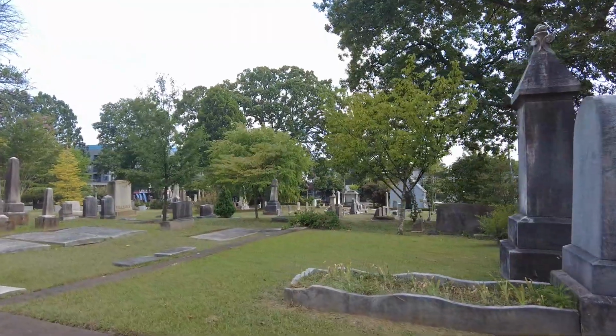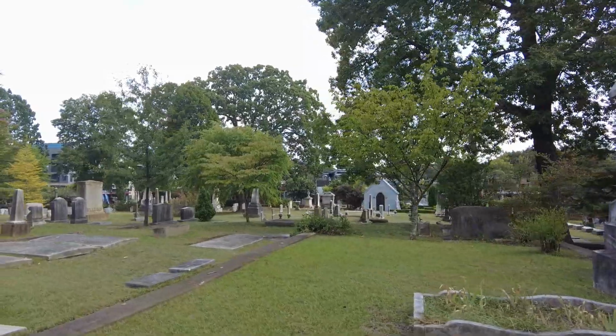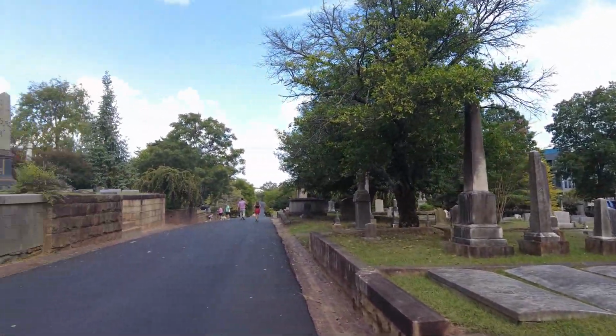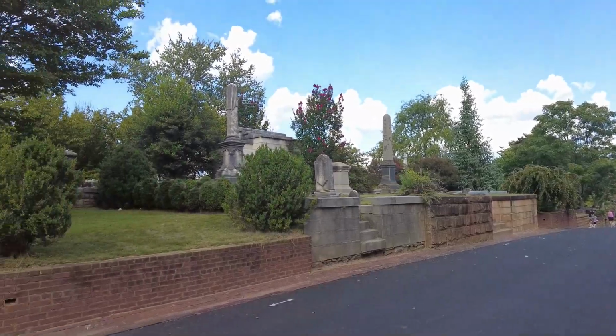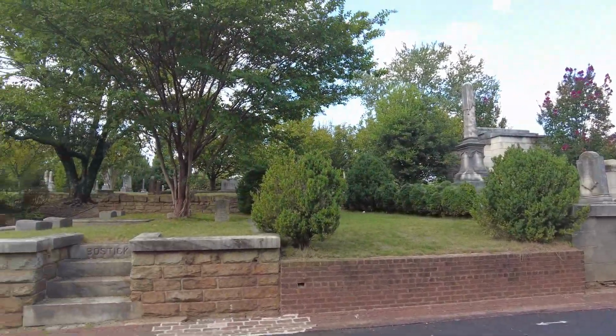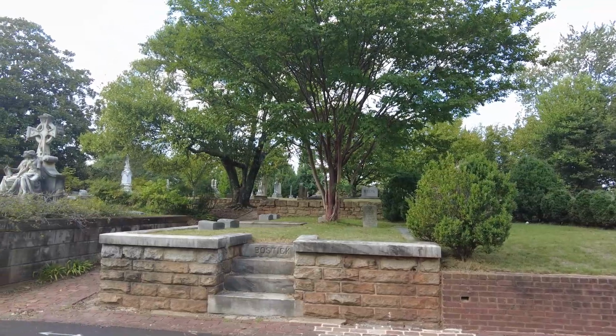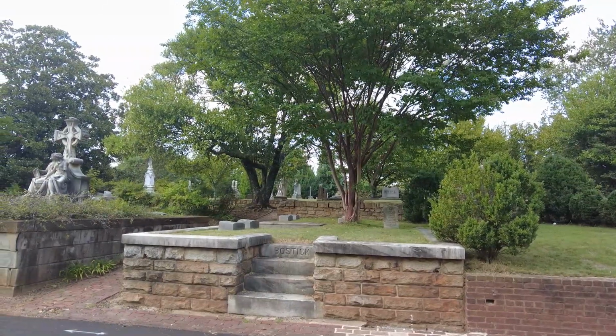As you can see, this is generally a very well-kept cemetery, at least the parts that I'm seeing so far. It does go back quite a ways, so we won't see the entire cemetery today, but we're going to show you some of the more interesting pieces that we come across in the meantime. This particular cemetery, as I said, was built in downtown Atlanta. We have internments that go back to the 1800s, of course.